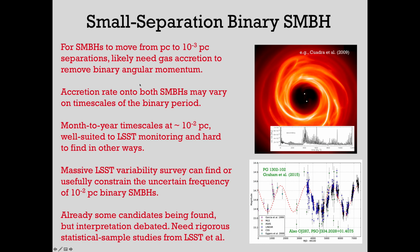And the idea is that the accretion rate onto both of the black holes will likely vary on timescales of the orbital binary period of the two black holes. And you can see these strong variations here in this light curve associated with the black holes orbiting around each other and their accretion changing over time. As black holes traverse from the parsec scale down to the milliparsec scale, well, at sort of 10 to the minus 2 parsecs, you expect these variations to be on month-to-year timescales for reasonable black hole masses.